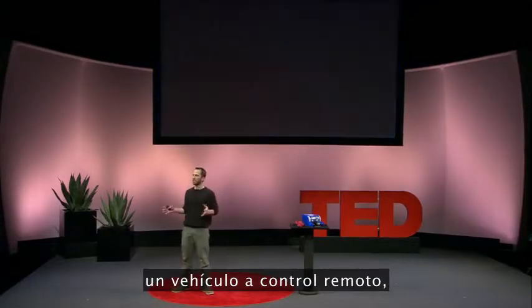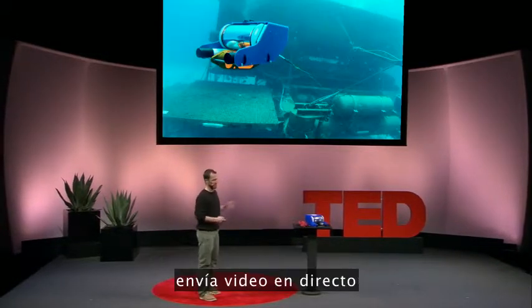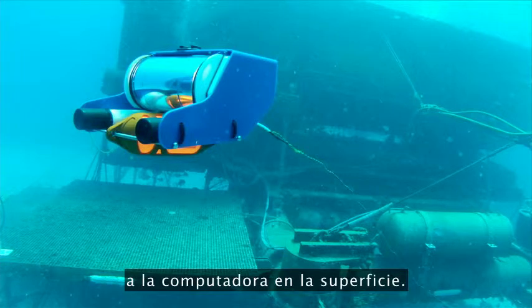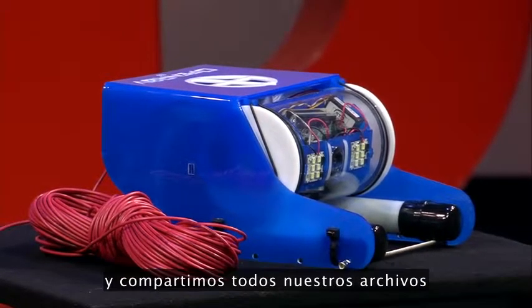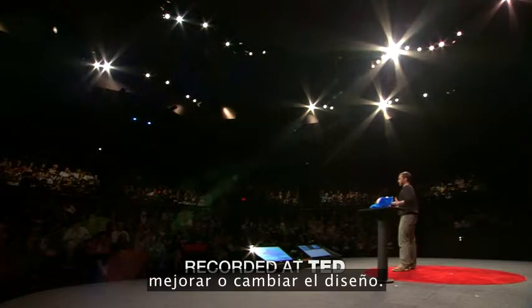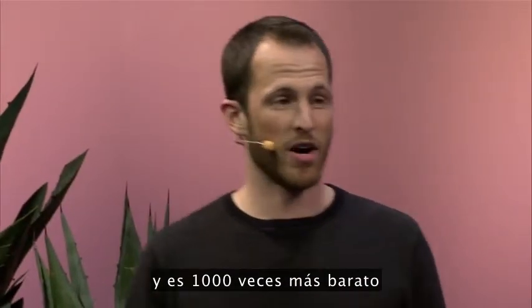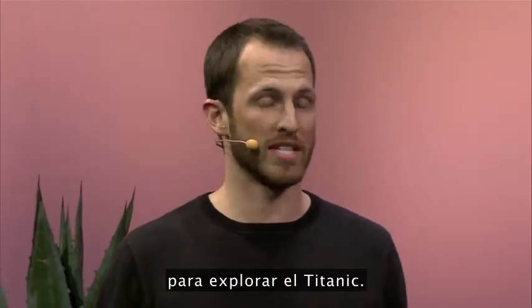So ROV stands for Remote Operated Vehicle, which in our case means our little robot sends live video across that ultra-thin tether back to the computer topside. It's open source, meaning we publish and share all of our design files and all of our code online, allowing anyone to modify or improve or change the design. It's built with mostly off-the-shelf parts and costs about 1,000 times cheaper than the ROVs James Cameron used to explore the Titanic.